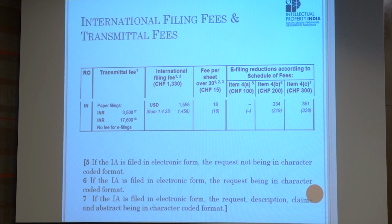Suppose you can see that there is going to be a reduction, and these fees keep changing every month, maybe even after 10 days, but there is always a notification from WIPO. So before filing your application, you can always cross-check PCT fees through Google or the WIPO website and see if there is a possibility of reduction. It may increase also. If it increases, you may file at the earliest. So this is about the international fees.